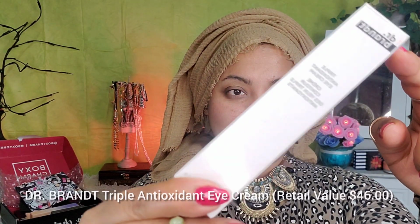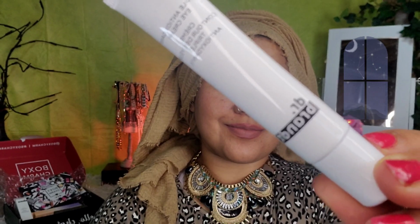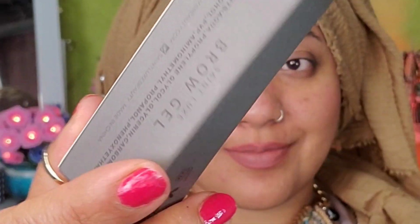Product number 2 is Dr. Brand Triple Antioxidant Eye Cream. I am wearing nothing on my face, and I am going to demonstrate. This eye cream is so good. It just plumps the under eye area and brightens it instantly. As you can see, I would just apply it before my makeup, and before I go to bed. It retails for $46.